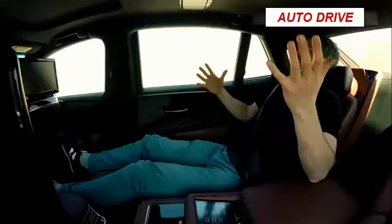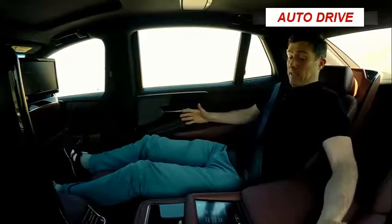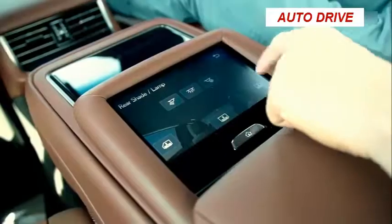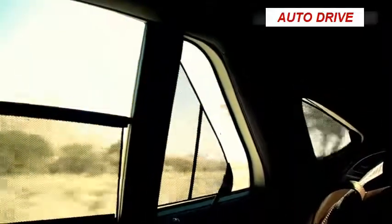It's really relaxing. In fact, you know what I'm going to do now? I'm just going to put up my blinds and just chill out a bit, because I deserve it. I've worked so hard today. I really like the way it does this. Look, you've got individual little blinds for the quarter lights as well. And all this is standard on this range-topping car.